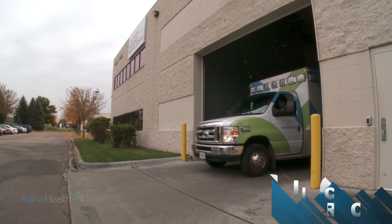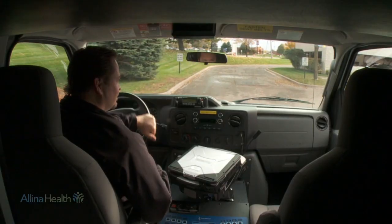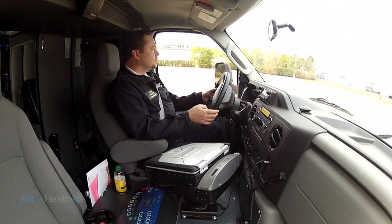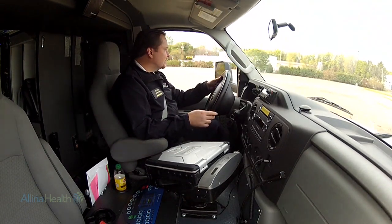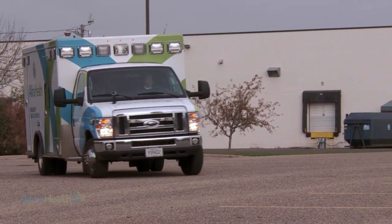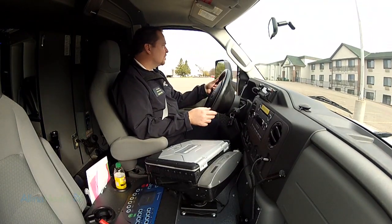A lot of us are still new to road safety, so let's quickly recap how the system helps us all drive more safely. As you drive, the system automatically monitors the G-forces you're putting on the vehicle. As the G-forces increase, the system produces a series of clicks to let you know you're getting close to the point where you should back off.